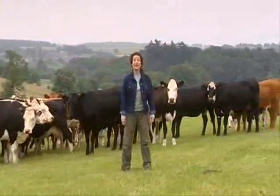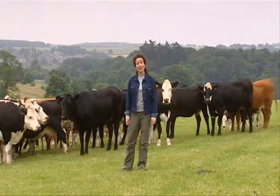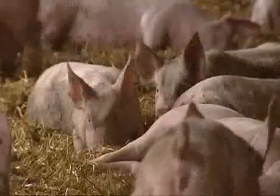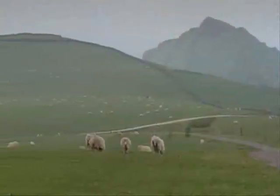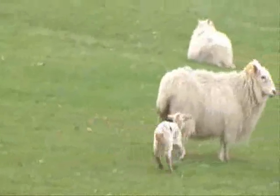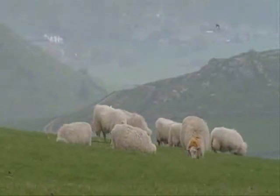Well, there are more than 11 million cows. We use them for milk and for beef. There are also a lot of pigs, 7 million in fact. But there are even more sheep than pigs and cows together. There are about 44.5 million sheep in Britain.